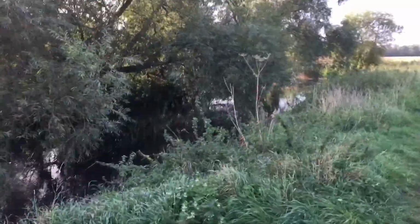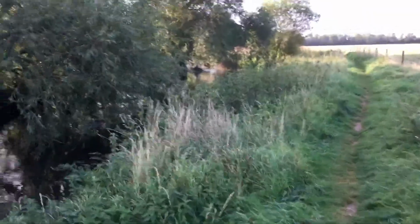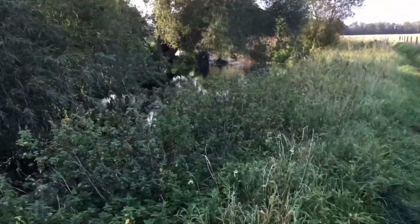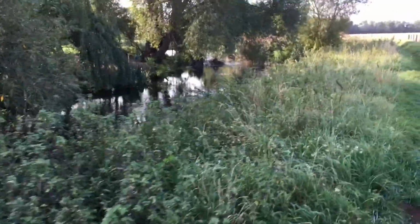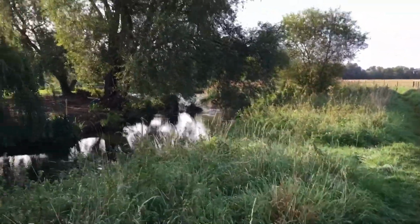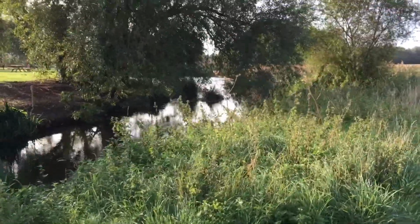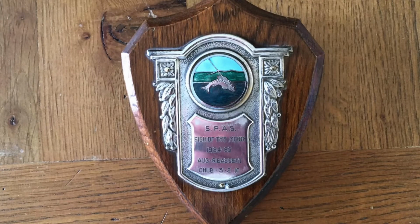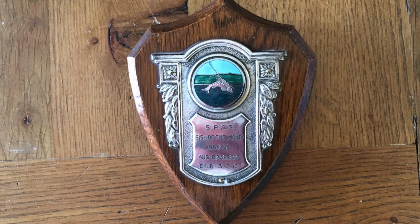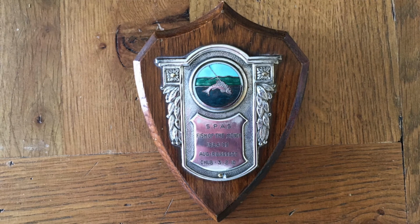And on one occasion I was there, pure luck of course, I was just trotting down with a float, and the float went under and bang, I was into a very good fish. And when I finally got that fish onto the bank, it was a chub. That was the first real big fish I'd ever caught. In fact, it won me the fish of the month, as you can see in the picture. Chub, 3 pounds, 2 ounces, 10 drams.